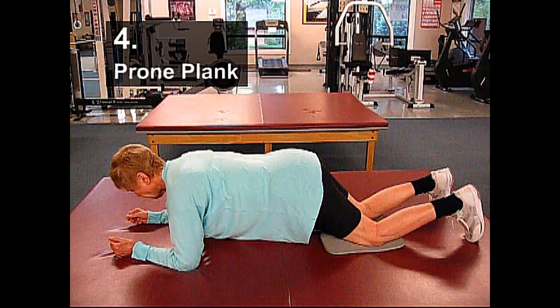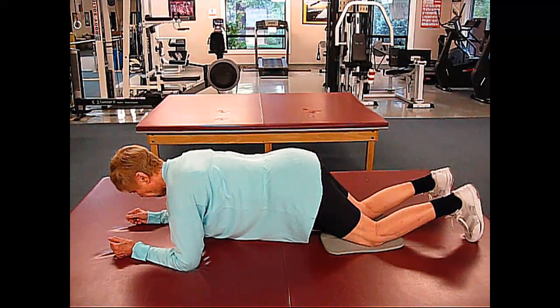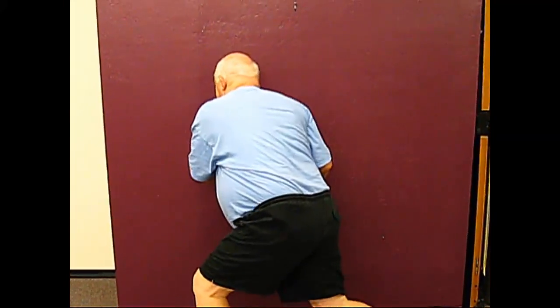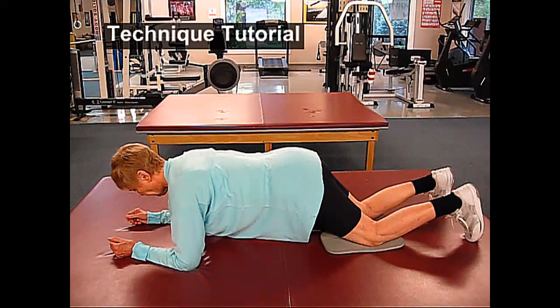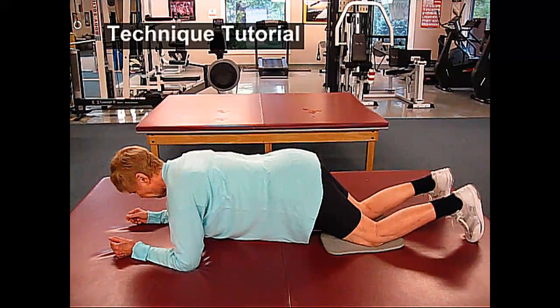Exercise 4 is called a prone plank, and this is a great trunk strength and stability exercise, and this one, along with the next 3 exercises, are vitally important to building the strength you need for fall recovery as well. Lie on your front this time with your body straight and put pads under your knees if you need to. Bring your elbows under your armpits and push yourself up onto your knees and forearms at the same time and hold there as long as you comfortably can before coming back down.